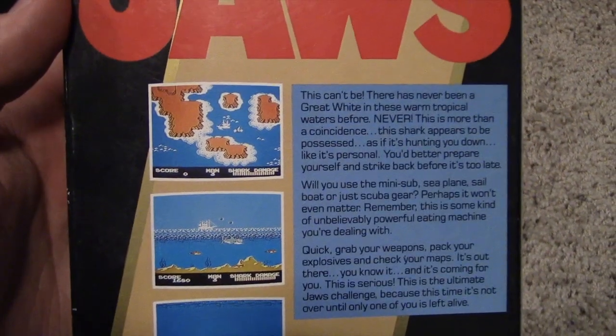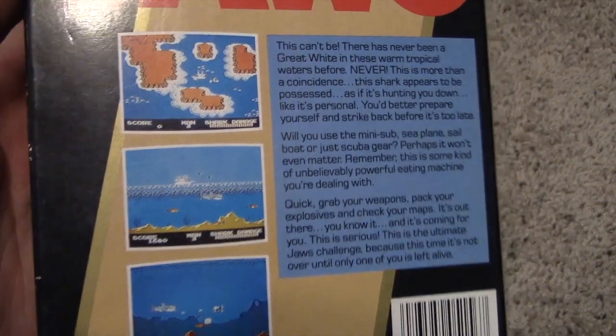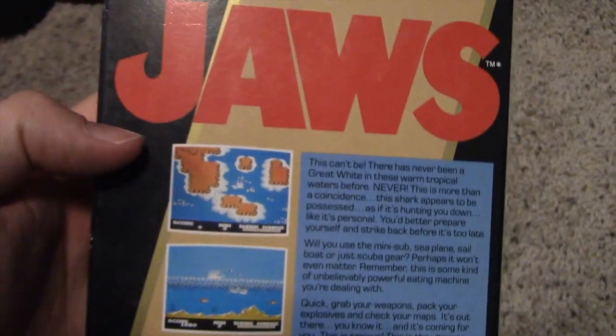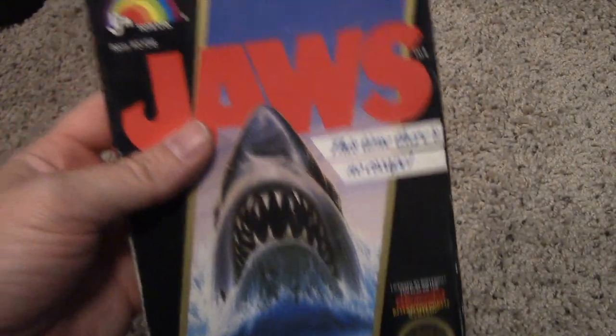I like the different areas where you sail by ship. You would hit a shark, and you would either fight the sharks, kill the fish, collect shells, all that stuff. It was like a point grab game, but it was a lot of fun. So happy to put that in the collection.